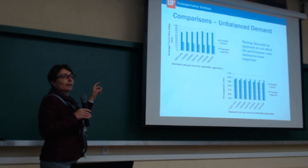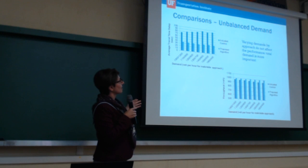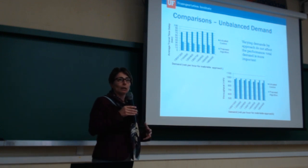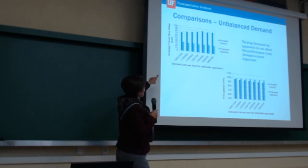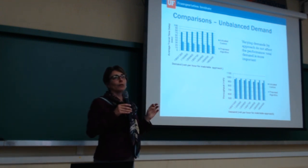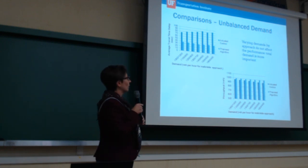The previous set of graphs was showing balanced demand from the different approaches, and then we tested scenarios with unbalanced demand, where two of the approaches had lower demand, and we had a major roadway and a minor roadway, and so the splits of the demands are shown here. Again, in a fully autonomous vehicle scenario, it doesn't matter how you split your demands. It doesn't matter where vehicles are coming from. We're still able to modify the signal control to accommodate them.